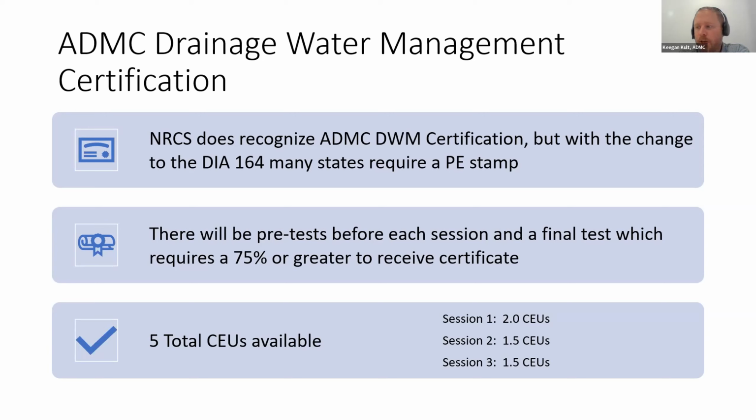So I encourage all to check with their local state conservation engineer to make sure they know if they need to have a PE stamp or not to go with this. Even without becoming fully TSP certified, we think there's a lot to learn within this course.